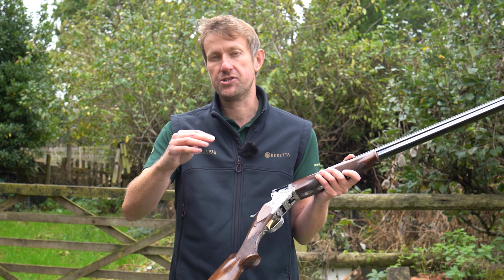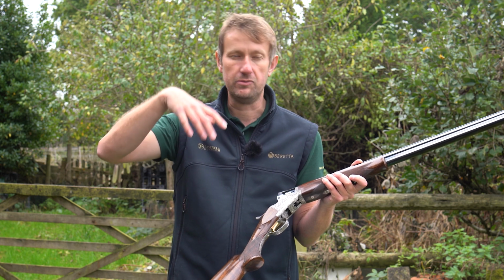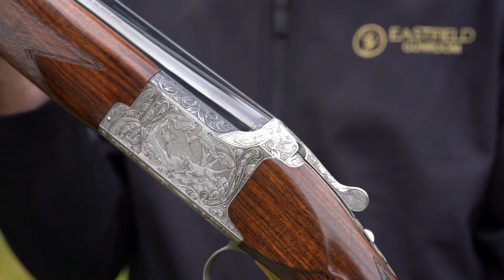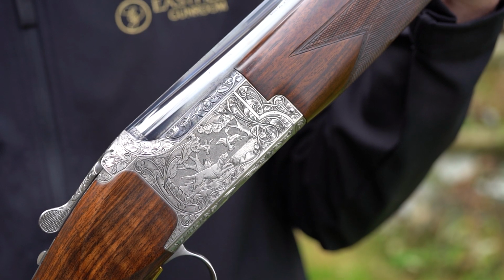I would surmise that at the time the G12 was a bit more money than the G11 because it's game scene engraved, etc. However, I can't confirm or deny that. So this gun is based on a 3800 action. This was built in 1986.